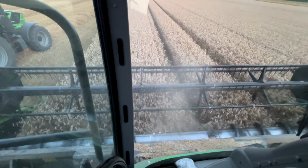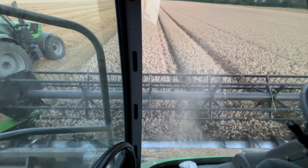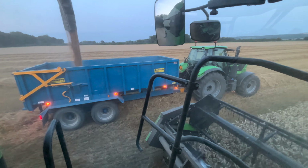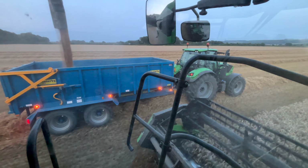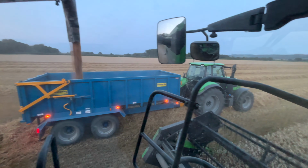And how big is the bed compared to the last one you had? It's only a foot difference. It was 25, this is 24. Oh, right. And the last one that we had, the old one, was 18. Oh, so it's a lot different to the one you own then? Yeah. Right. So your son, is that what's ready to go for this bigger combine? I just went for a bigger one, yeah.